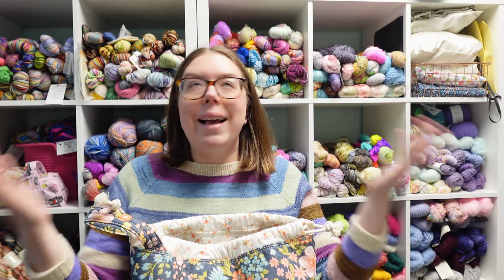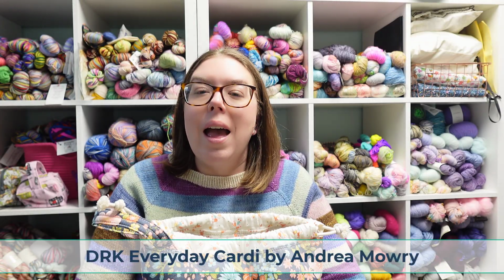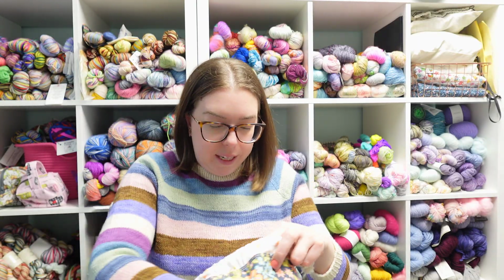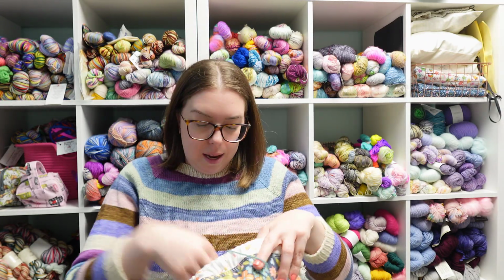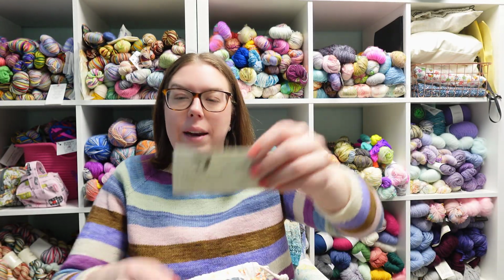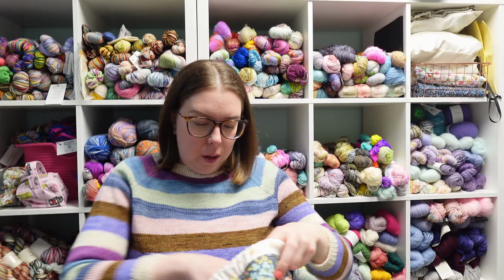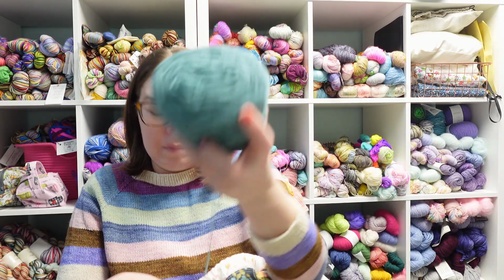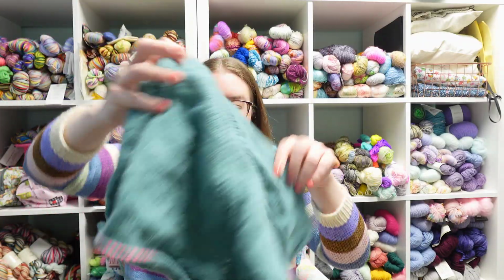Because I finished this sweater, I cast on a new sweater. I cast on a DRK Everyday Cardi. It's a Sport Weight pattern by Andrea Mowry. I'm sure you've seen it. I gauge swatched. It's little, but it's existent. I am using Juniper Moon Organic Merino, Patagonia, in the colorway Laurel, which is this lovely minty teal colorway. And I got gauge. I am doing a size 5.